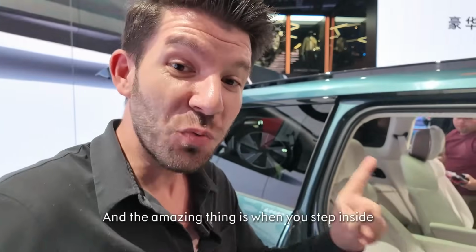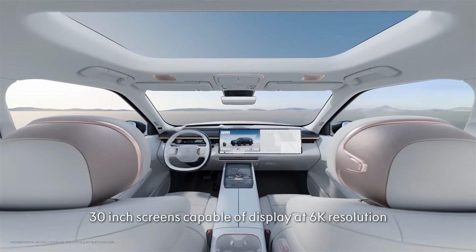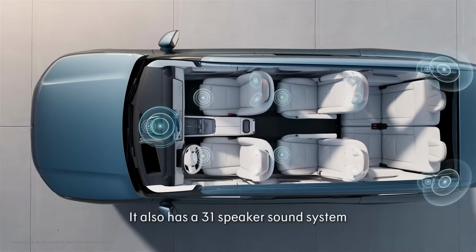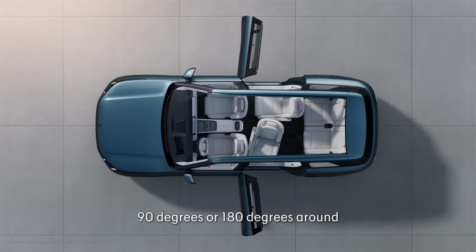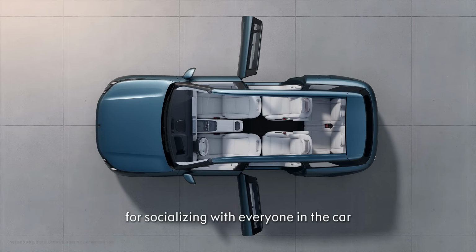And the amazing thing is, when you step inside, it gets even better. It has two 30-inch screens capable of display at 6K resolution, one in the front and one in the rear. It also has a 31-speaker sound system. And what's most cool, two of the rear seats can actually swivel 90 degrees or 180 degrees around, so that it unlocks all sorts of brand new experiences for socializing with everyone in the car.